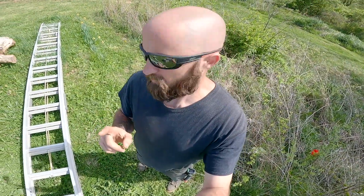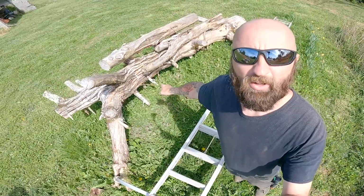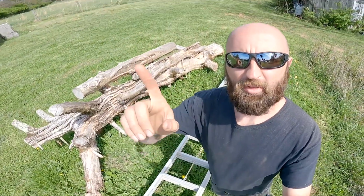And then we're going to put this gnarly looking tree up in the middle of it to support cables that will then hold bird netting, because crows also really enjoy our vegetables.